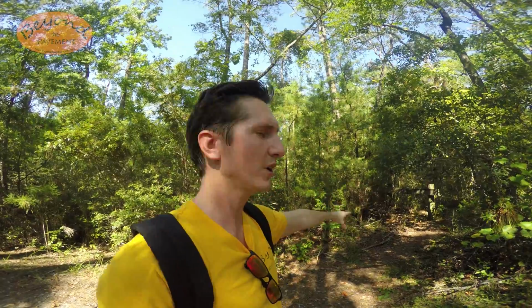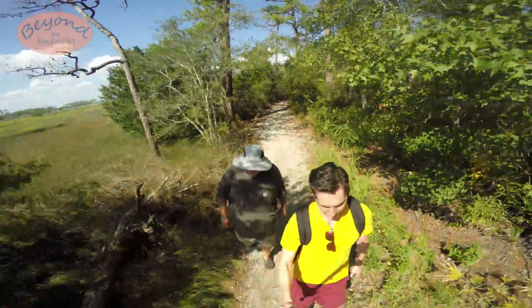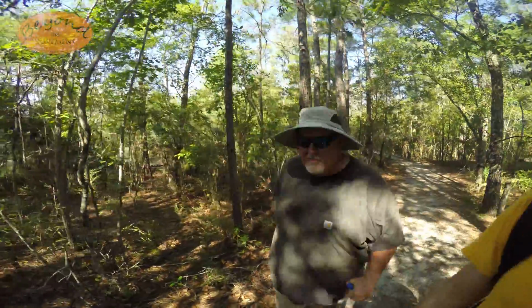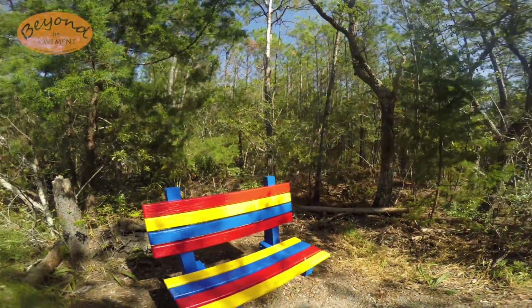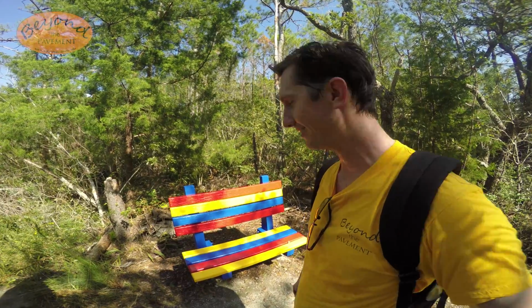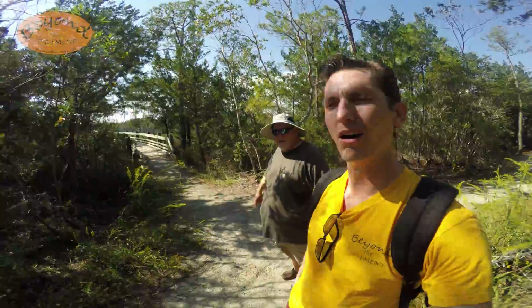So there are a couple of offshoot trails like this right here, but we're going to stick to the main trail and head back to the parking lot. Here we go. Ooh, starting to sweat a little bit. I've been sweating, Kyle. Check out that one, man. I tell you what, that's a pretty looking bench right there. So now we're going to go to the left to get back to the car. Here we go.